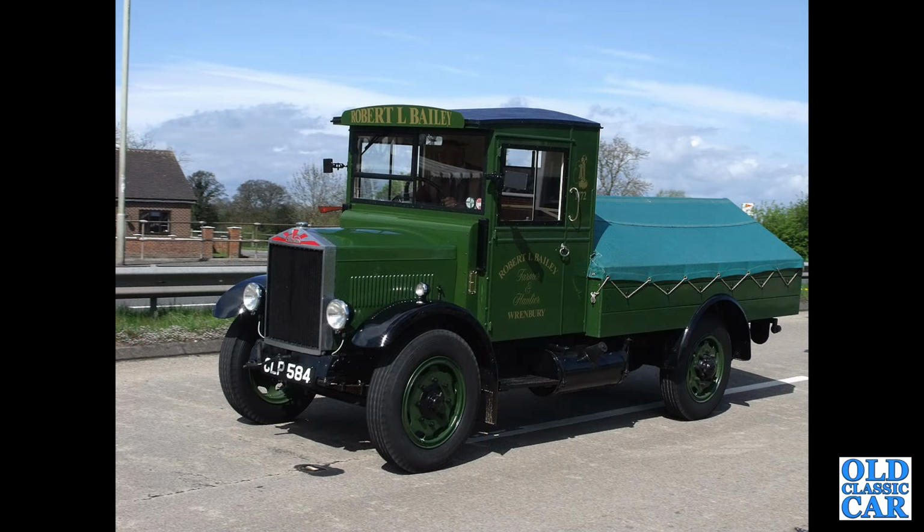Slightly more modern, but only just, is CLP 584. That's a B18 Albion, dating to 1936. A little Bobby Dazzler.